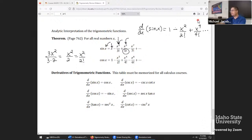So if you keep on differentiating these, notice what you're getting is derivative of sine, 1 minus x squared over 2 factorial plus x to the 4 over 4 factorial. It's exactly that. Again, this isn't a proof. It's actually kind of cheating a little because we went to the Taylor series, like you said, for both sine and cosine. That's another way to say, yeah, it's plausible. Derivative of sine is cosine. Do the same game with cosine. Differentiate that, and you get negative sine. So that's kind of what's going on with the trig functions.